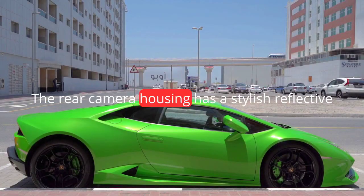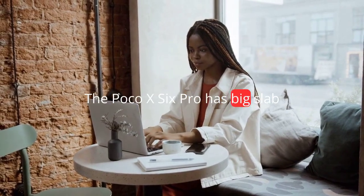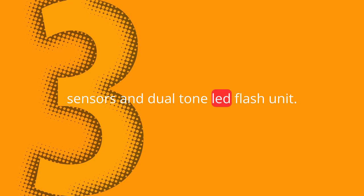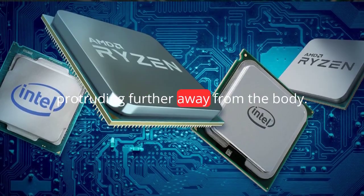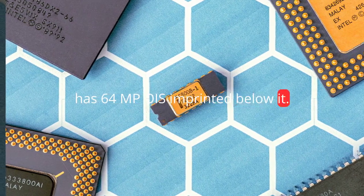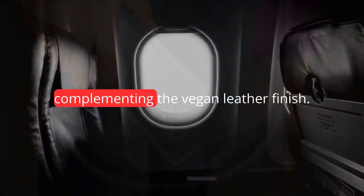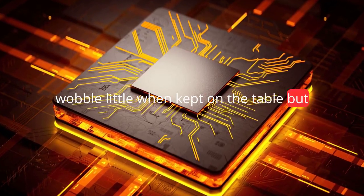The rear camera housing has a stylish reflective design. The Poco X6 Pro has a big slab-like camera bump at the back, housing three sensors and a dual-tone LED flash unit. Each of them gets a separate circular lens protruding further away from the body. The housing features the Poco branding and has 64MP OIS imprinted below it. The company has given a stylish, reflective design to the camera bump, complementing the vegan leather finish. The big camera housing makes the device wobble a little when kept on the table, but not much.